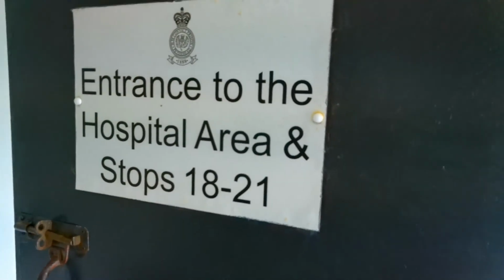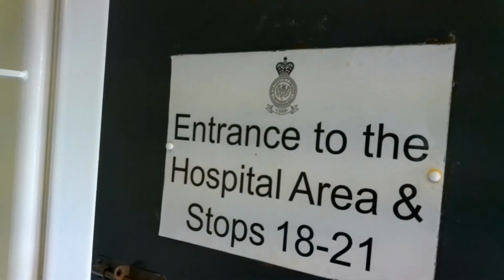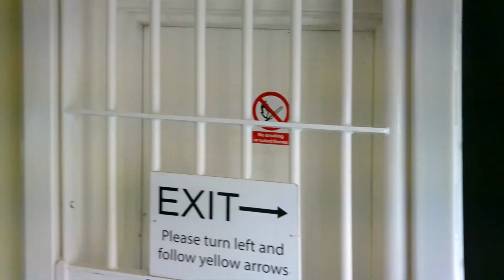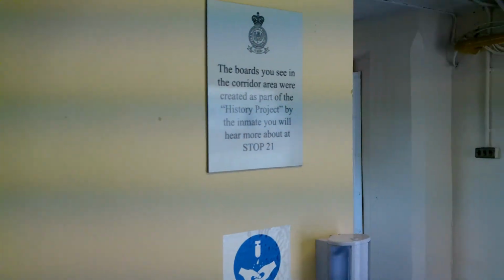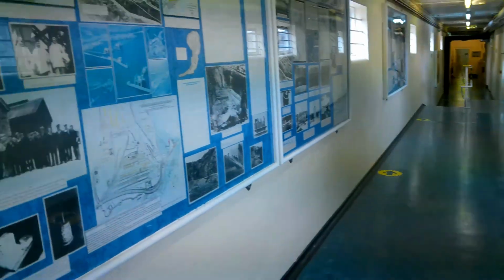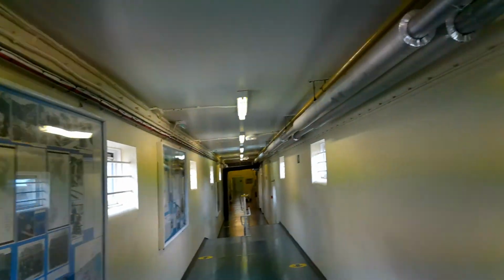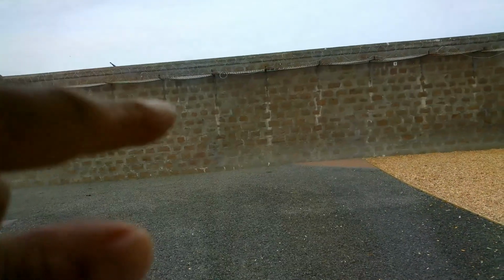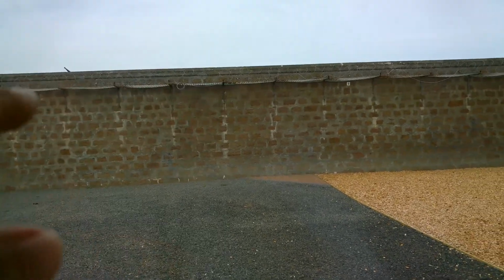So entrance to the hospital, and the stops. That's for the audio tour. So you just get to a point, stop 21. Basically hit 21 on here, and then put the headphones on, it'll tell you about it. But as I say, I'll do that once I've done filming. So that's the boundary wall opposite the way they come in.